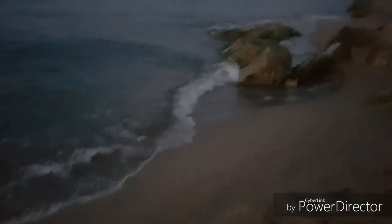But we'll see. Well, it doesn't look like I'm fishing off any rocks. It looks like I'm fishing off this bit of beach, because there's no rocks to really stand on. Oh well, this will do. Me and my little corner.